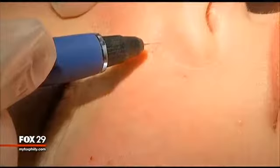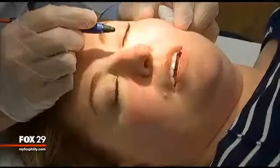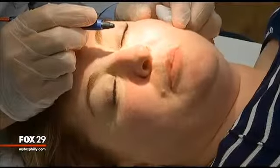The skin still gets pricked. It's more about the energy and the voltage that's being delivered. It's not really something that is very hot, so it's not really damaging the skin. Jennifer, what does that feel like? It's like a tiny pinch or pinprick.